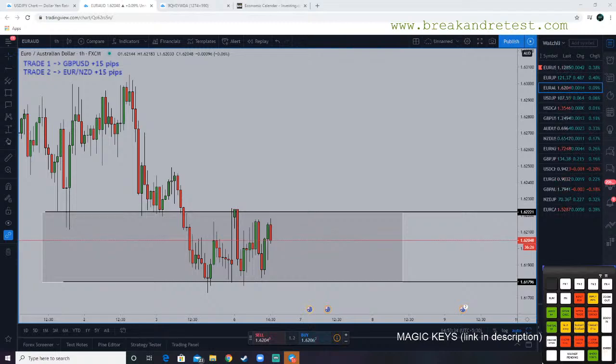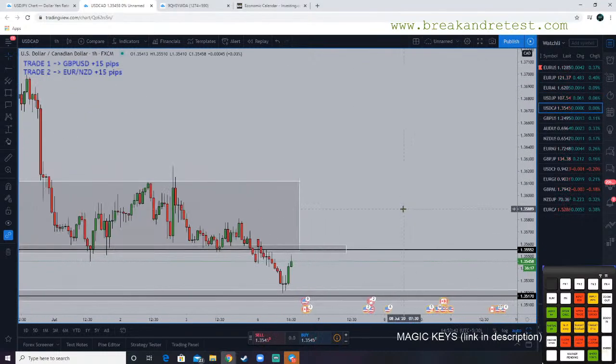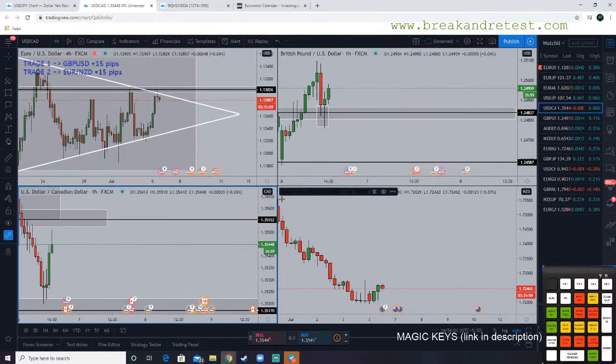USD CAD, no retest on USD CAD, I don't know. Like I said on USD CAD, don't feel comfortable. It's coming for another zone. I wouldn't take it. It can still continue down, there's no doubt about that, but if you don't feel very comfortable, you either take it and use small risk, or just wait and not take it at all for now.